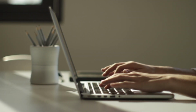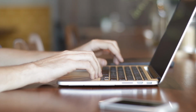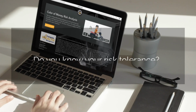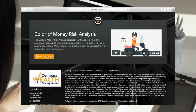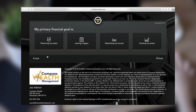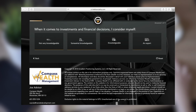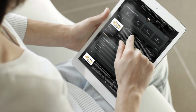Without proper positioning and risk diversification, a downturn in the market could greatly impact your hard-earned money. Don't put your retirement at risk. One of the first steps toward creating a retirement strategy is to know the level of risk you are comfortable with. If you don't know what your own risk tolerance is, how can someone begin to help you prepare for retirement? The Color of Money Risk Analysis is a dynamic online questionnaire that can help give you a better understanding of your attitude toward risk.